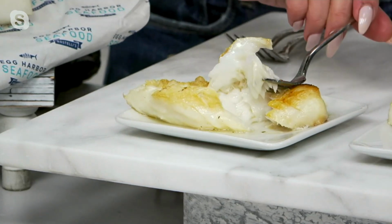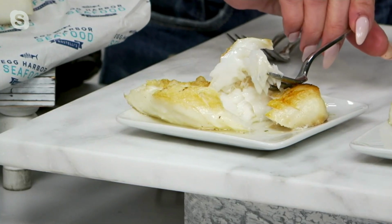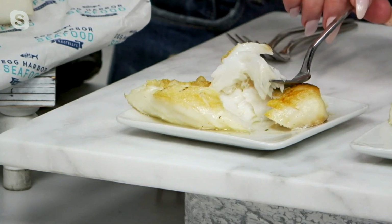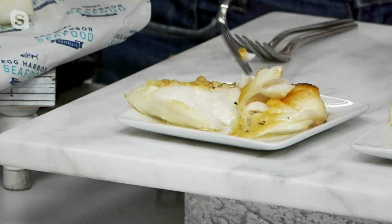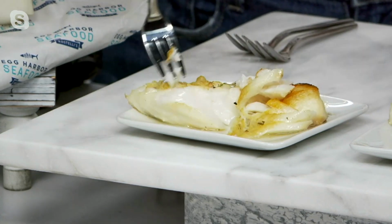It smells so, it really smells so good in here. I wish you could smell it. Kind of see that shine. But you smell the garlic, right? You smell the lemon. Smell the garlic. Exactly. Exactly. And that's what you should be smelling. But look how this is just kind of peeling apart.